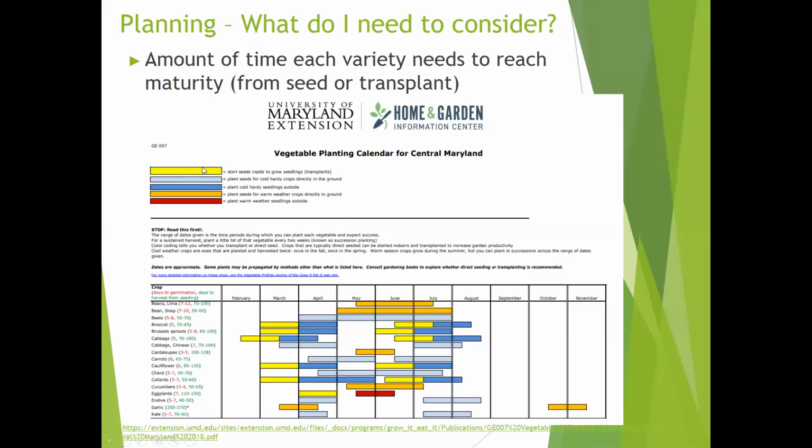The yellow bar tells you what time of year you should start seeds inside to grow them into transplants. The light baby blue bar tells you when you can plant those seeds directly in the ground. So for example, beets for Central Maryland can be planted around the beginning of April outside. The darker blue color is when you can plant cold hardy seedlings outside. Orange is telling you when you can plant warm weather crops directly in the ground.